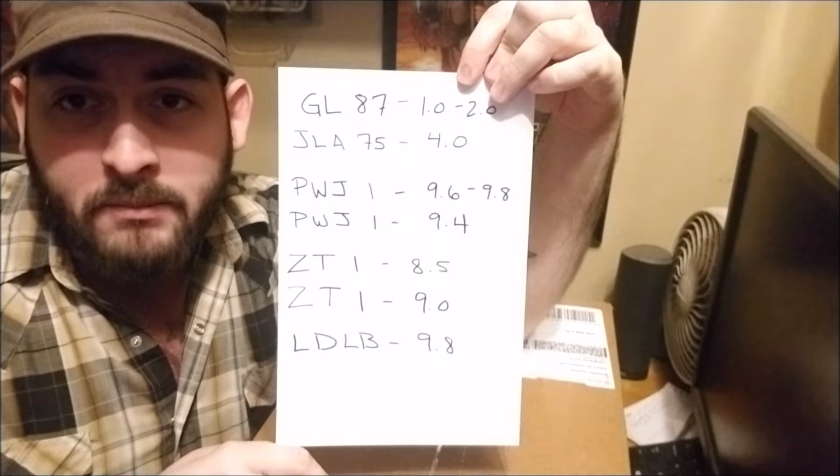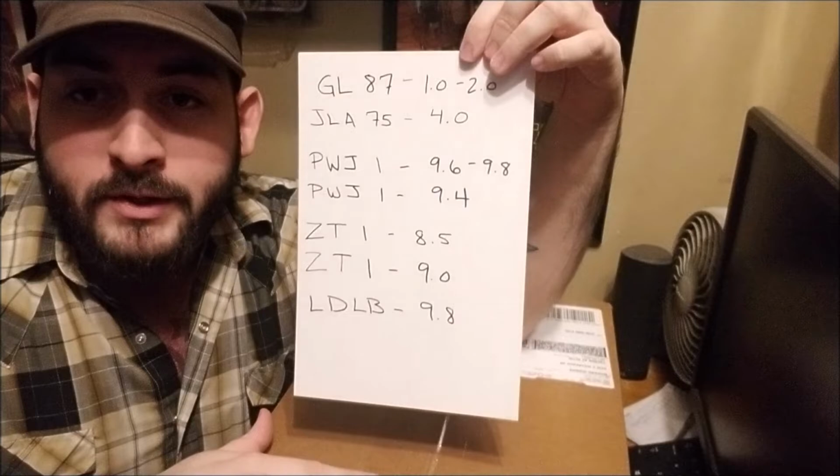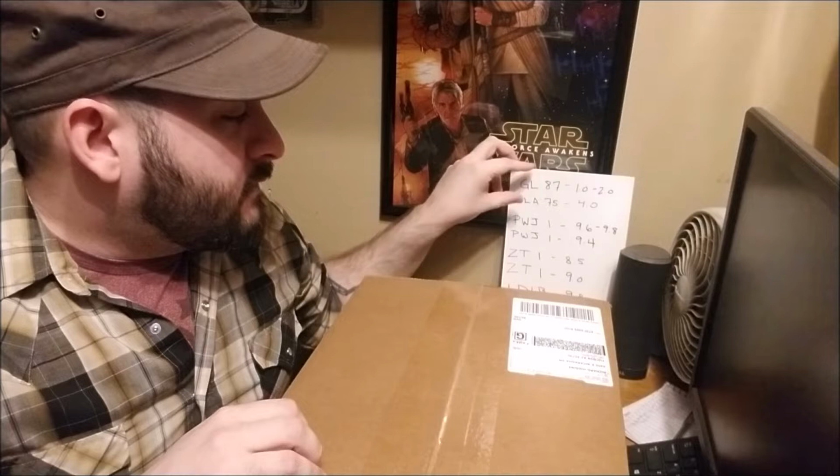And then I have a Lady Death, Lady Bat variant. If it's not a 9.8, I'll be really disappointed. And then there's a piece of original art in here also, so let's just go ahead and see what happens. I might speed through this because who knows how difficult it will be to get into. So if I cut here, I'll be right back. If not, enjoy watching me struggle to open this.